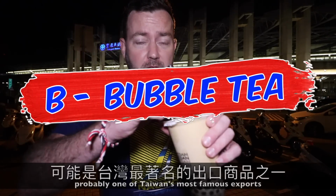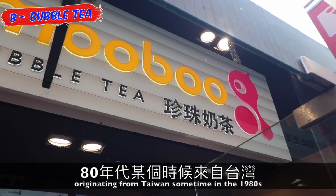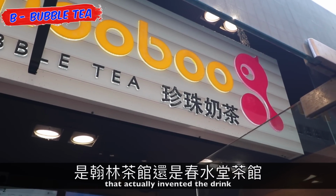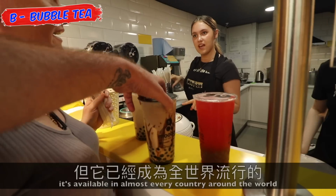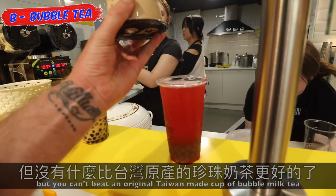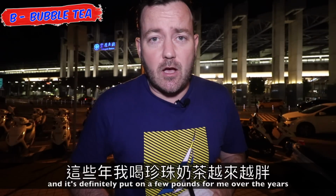Now let's get to B for bubble milk tea. Probably one of Taiwan's most famous exports. Originating from Taiwan sometime in the 1980s, it's argued whether it was the Hanlin tea house or the Chen Shui Tang tea house that actually invented the drink, but it has become an absolute worldwide phenomenon. It's available in almost every country around the world, but you can't beat an original Taiwan-made cup of bubble milk tea. But don't drink it too often, as it is quite unhealthy, and it's definitely put on a few pounds for me over the years.